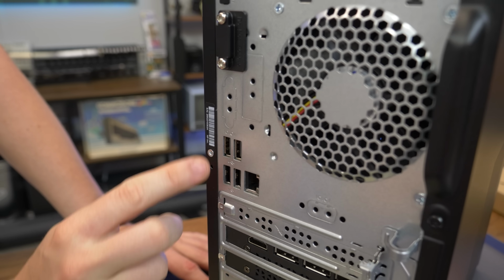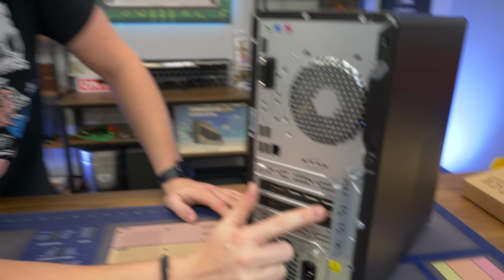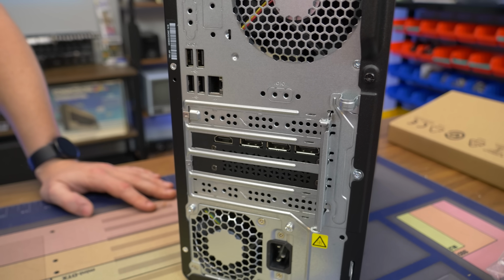We have our Ethernet here, only 4 USB, I assume 2s in the back for just input output, that's why it has I/O. Here's what I'm liking though, up to 4 monitors on this 3060. Ooh. And it looks like we have one HDMI and then 3 DisplayPort.